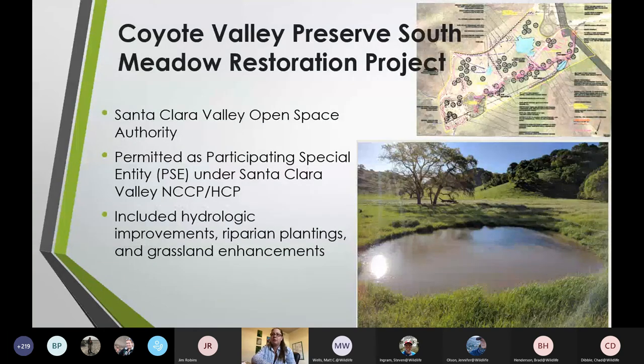please. I wanted to give you an example that I found for a restoration project that was conducted through an NCCP using the take authority of the NCCP. And this was called the Coyote Valley Preserve South Meadow Restoration Project. And this was a project conducted by the Santa Clara Valley Open Space Authority. So they are not a permittee under the NCCP.